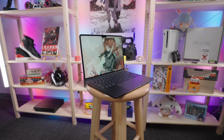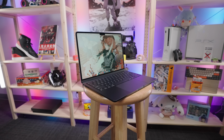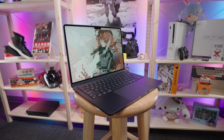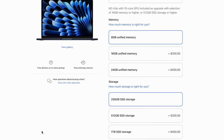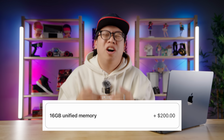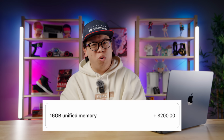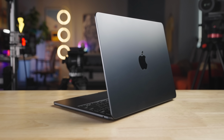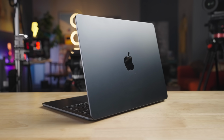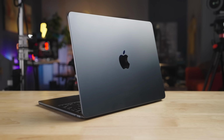The price drop on the M2 MacBook Air does certainly diminish the value of the M3 Air just a little bit, but if you do plan on going this route, I highly recommend upgrading it from the base 8 gigs of RAM up to 16 gigs of RAM. It is a bit egregious that Apple charges $200 for this in 2024, but I think it is absolutely essential to give you that extra performance headroom if you throw more demanding tasks at this and for the sake of future-proofing.